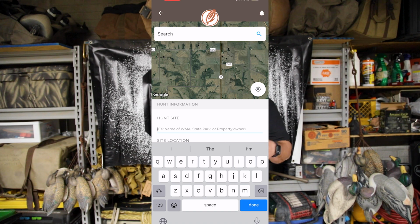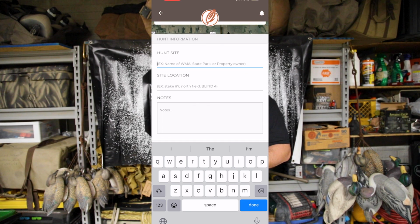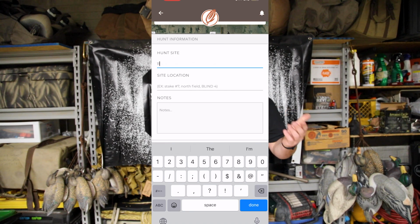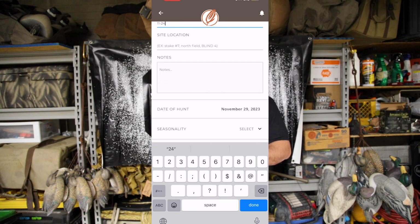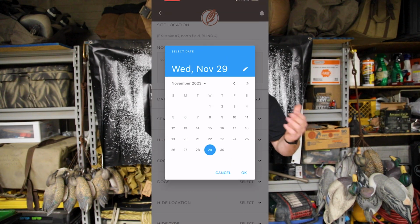But we can go down here and we can name the hunt site. Now for me, I just put in whatever I want to name the hunt. So I could do something like family hunt, which is what we were on, or what I've really liked this year is I've just put in the date that I've been hunting so that I keep track of it. Now, it's got an opportunity for you to put notes in there, so if you want to keep track of anything, like maybe specific decoy setups or shapes, you can do that, along with the date of the hunt. So ours was the day after Thanksgiving.